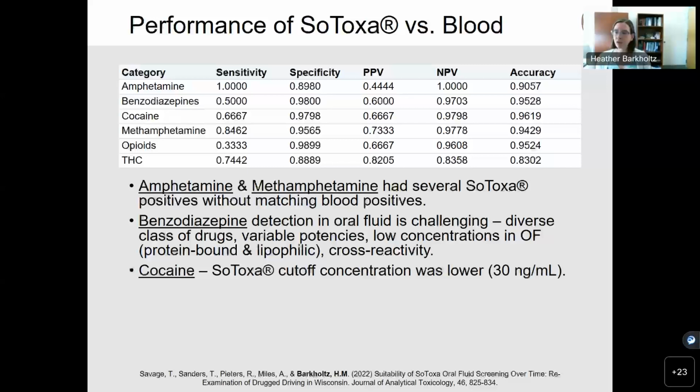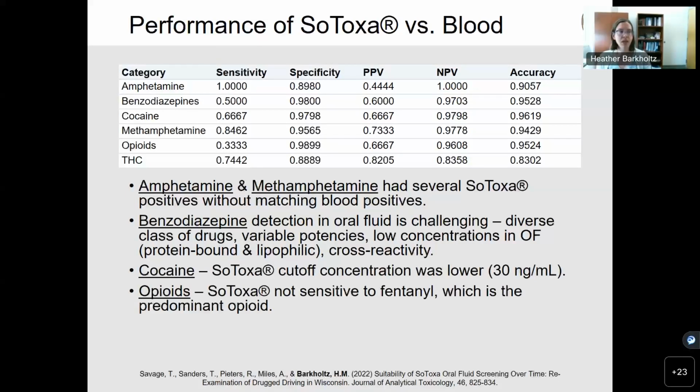The Sotaxa roadside test cutoff concentration for cocaine was lower than our test in the lab, so that created some discrepancies. And then what we found, most concerningly, is that the Sotaxa was not sensitive to fentanyl because at the time of its deployment, fentanyl wasn't a big thing in the recreational use space. But now, as you saw from my top 10 list, it's a predominant opioid. So over time, these roadside screening tools may lose utility as the drug use landscape shifts.